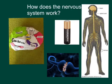How does the nervous system work? Well, the brain is the boss of you. The left side of your brain controls the left side of your body. The right side of your brain controls the right side of your body. This is the cerebrum, which controls your senses, and it's the biggest part of your brain. And there's different parts. There's one big part for thinking, for touch, for speech, for hearing, for vision, and for smell. And then there is a small kind of bump you see here. It's a bit dark, and that's your cerebellum, which controls your movement and your balance.